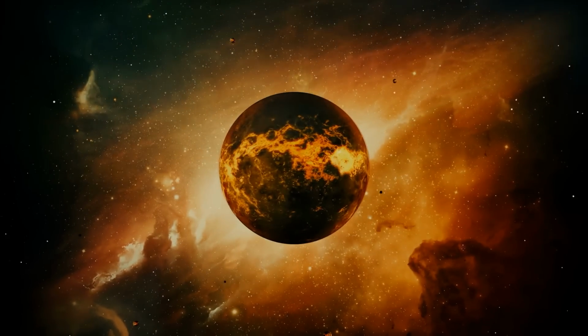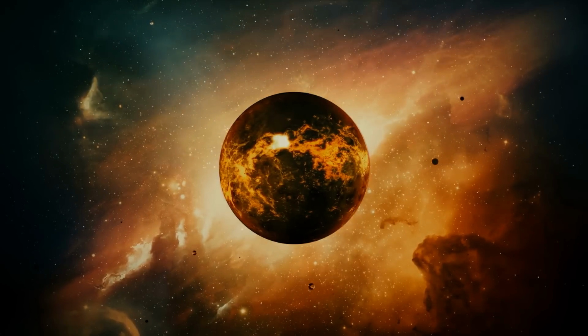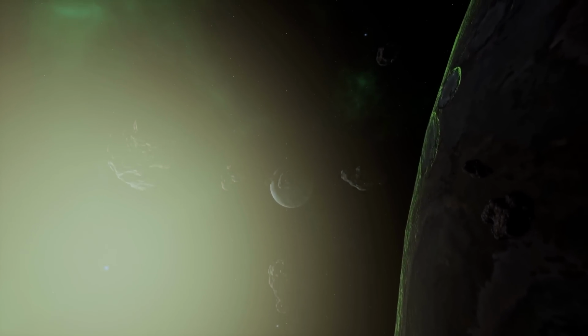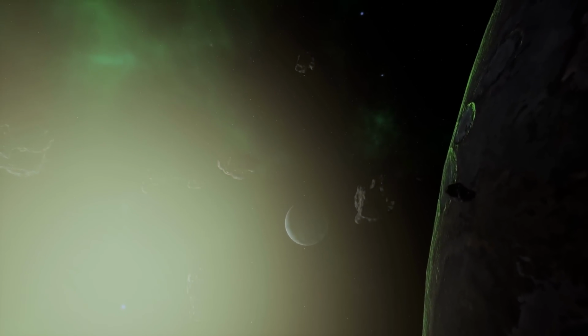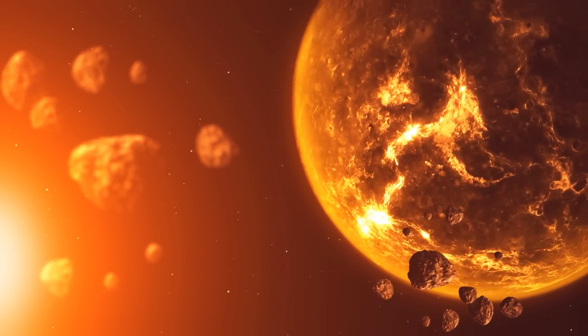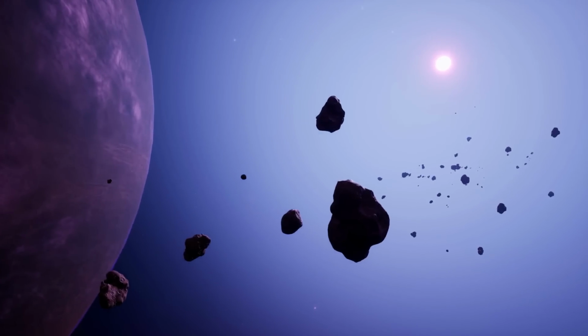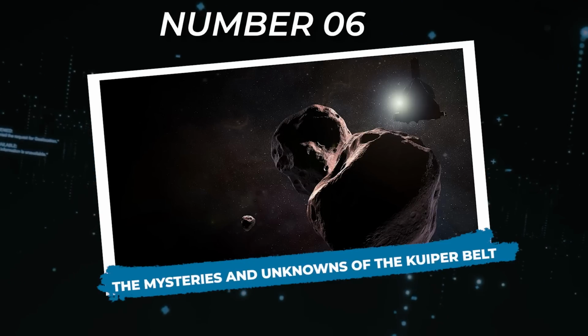Another area of interest is the potential existence of an undiscovered large planet, often referred to as Planet 9, in the outer reaches of the solar system. Some scientists hypothesize that the unusual orbits of certain distant objects could be influenced by the gravitational pull of a yet undiscovered massive planet far beyond the Kuiper Belt. The continued study of this region promises to unravel more of the solar system's secrets. Number 6. The mysteries and unknowns of the Kuiper Belt.